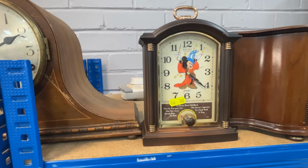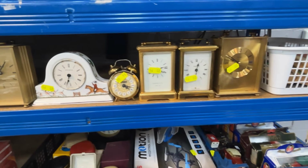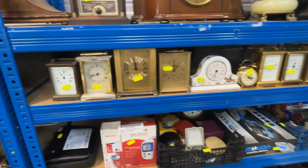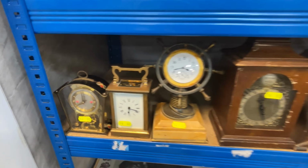Extremely nice piece, that one, and a good collectible. Up here, we've got an old microscope, an Onyx clock, and one or two more of the carriage clocks, the real decent quality ones with the glass beveled edges. As you come down here, some sort of standard carriage clocks, more clocks down here, and then one there, maybe for the boat buyer. Look at that one, shaped as a ship's wheel.